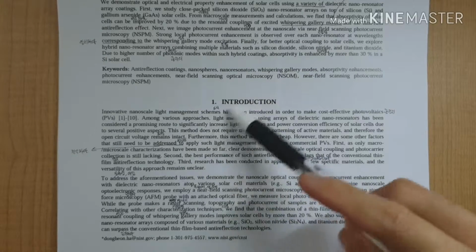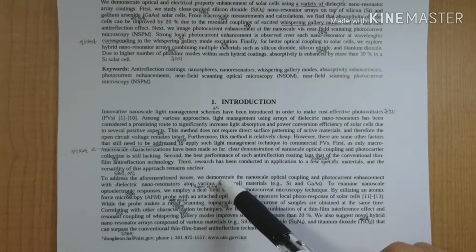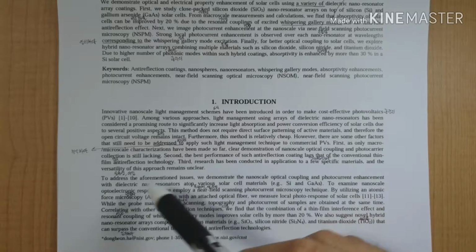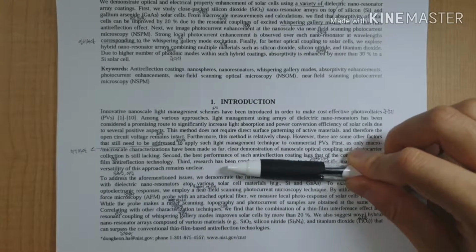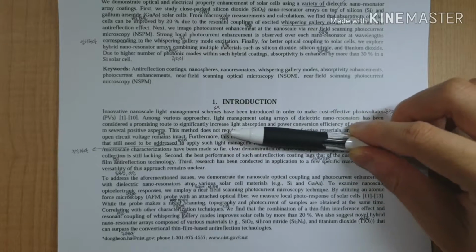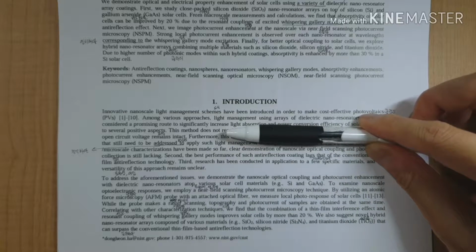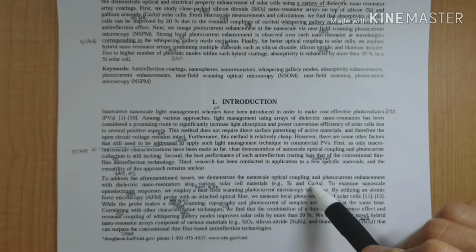To show this method, they are telling you about nanoscale optical coupling and photocurrent enhancement with solar cells and the nanoresonator on top of it. So the keyword is nanoresonator, which is on top of the solar cell materials, which is silicon or gallium arsenide.